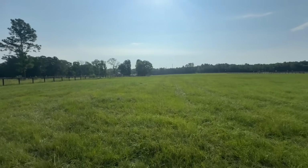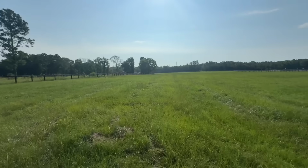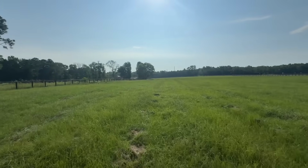I'm gonna walk over and see if our little miniature pond held any water whatsoever. We did get some rain. Let's walk over and see if our pond held any of it.